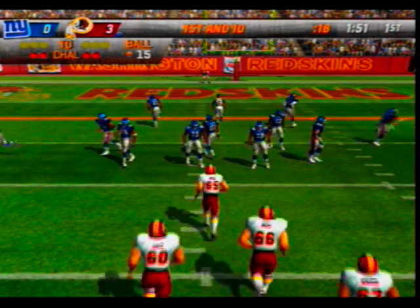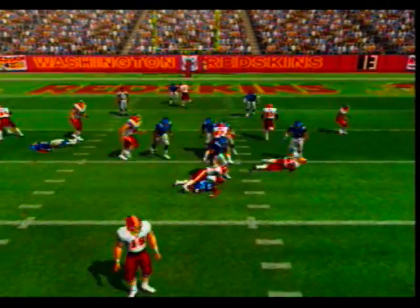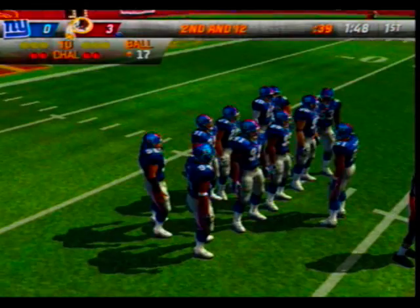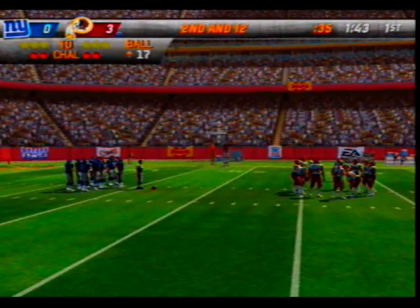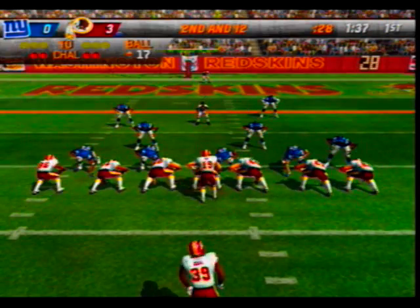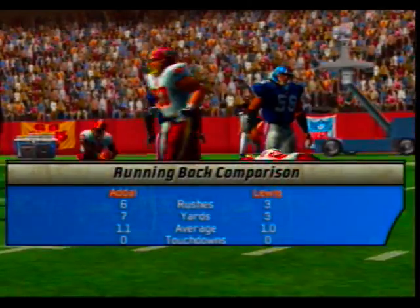After the interception, they'll take over a good scoring position. The last time they were inside the 20, they came away with 3 points. Number 99 is there for the tackle at the 17-yard line. Second and 12. Ball on the 17-yard line. They're inside the 20 and have a 3-point lead. Number 31 is there on the stop at the 11.